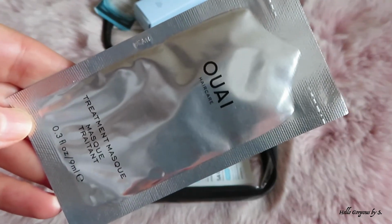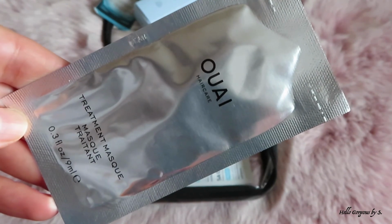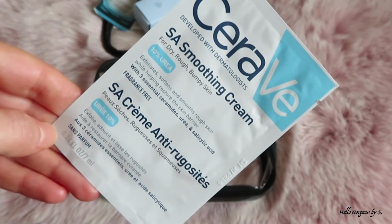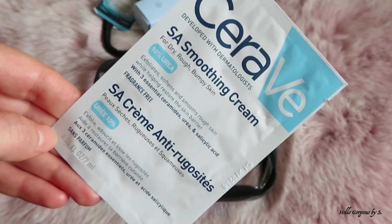OI Hair Care, and here we have a hair mask sample. I tried this hair mask before and it's lovely, it leaves the hair smooth, really nice hair mask. And the last product found inside is from CeraVe, SA Smoothing Cream for dry, rough and bumpy skin.